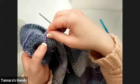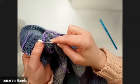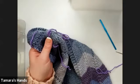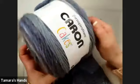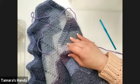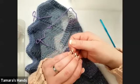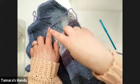So one thing to keep in mind is that the slicker the yarn, the more you're going to want to spend time weaving that end in. You're going to want to look and see if there's some wool content. The Caron Cakes, for example, this one right here has, I believe, 80% acrylic, 20% wool. So it's got a little bit more grip, and that will help keep that a little bit more secure as well, just because wool has basically scales that stick to each other, sort of almost like that. And that will help keep that end woven in a little bit more securely.